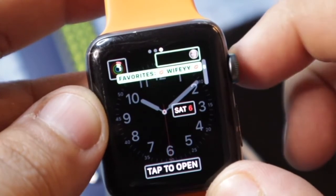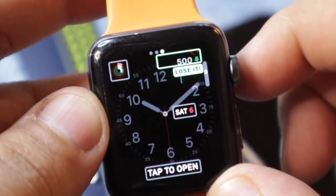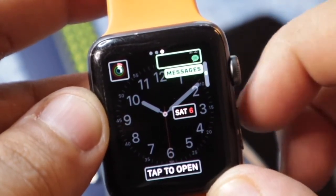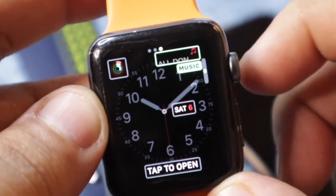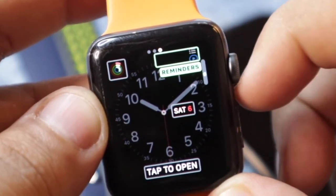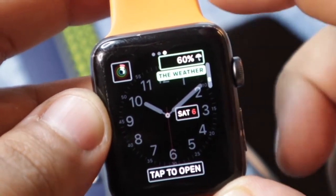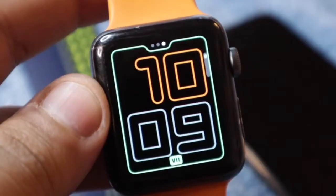And similarly, you can choose different colors, different faces. There are endless options, and I think you can even download custom faces that are not available here by default on the Apple Watch application. So there are endless options that you can choose from, and that's part of why I still use an Apple Watch Series 2, because I don't get bored of it. You're not gonna see the same thing every day if you don't want to.